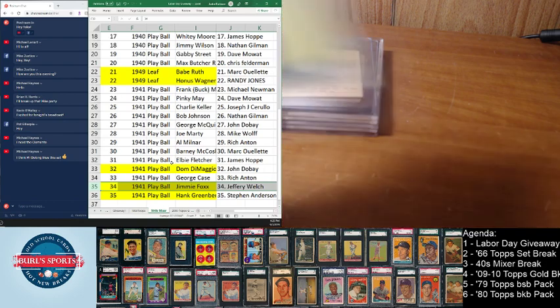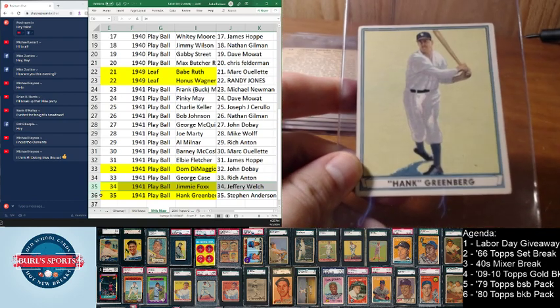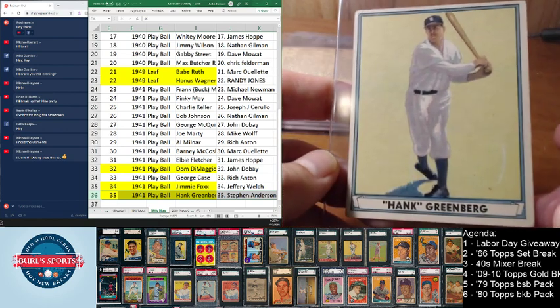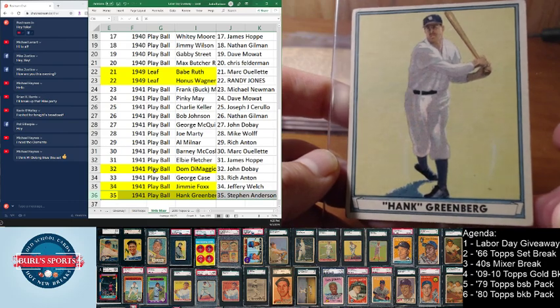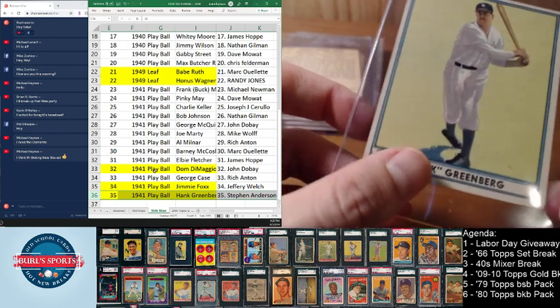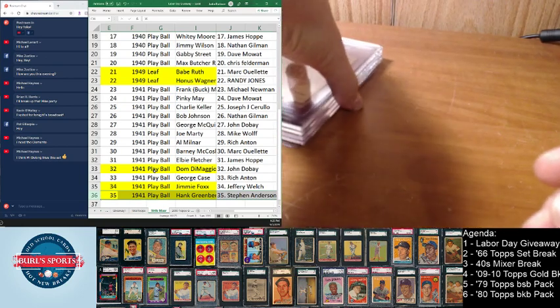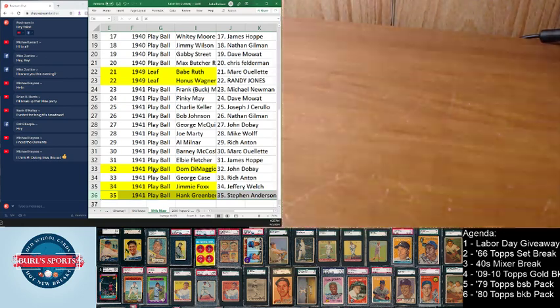And we've got Hank Greenberg. Goes to Steven Anderson. There's the Greenberg. Some nice couple Hall of Famers to round out this mixer break. It's a very, very cool card. So thanks for buying into that one.